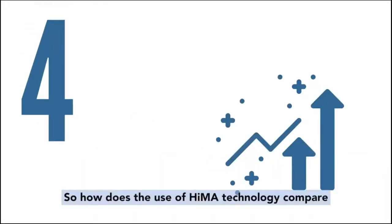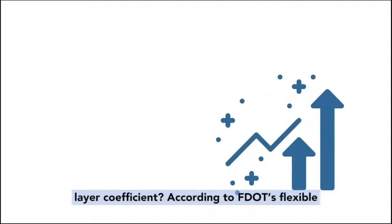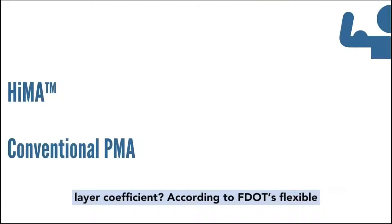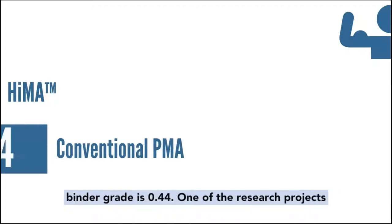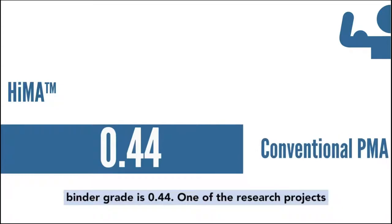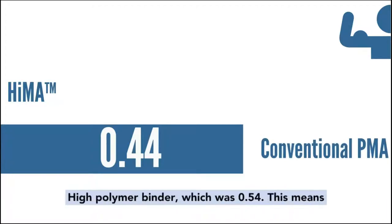So how does the use of HiMA technology compare to a conventional binder grade in terms of structural layer coefficient? According to FDOT's Flexible Pavement Design Manual, the recommended layer coefficient for a dense graded asphalt pavement layer using a conventional polymer modified binder grade is 0.44. One of the research projects mentioned before evaluated mixtures and full-scale pavement sections to identify the appropriate value to assign when using high polymer binder, which was 0.54.